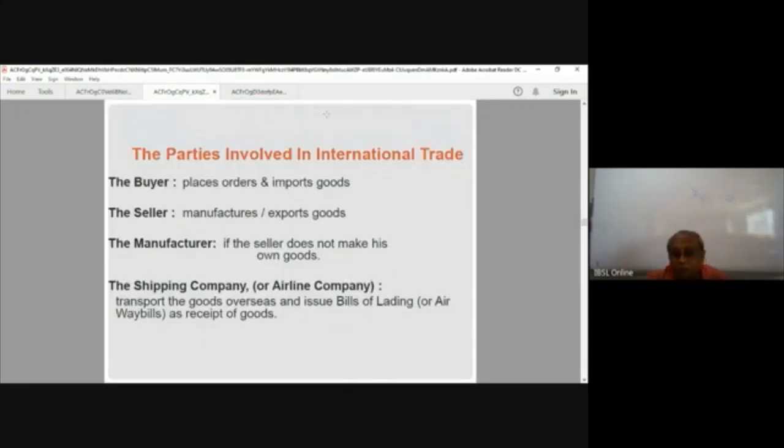The parties involved in international trade. Shall we take a small break, 10 o'clock? Let's take it around 10:15 after we finish this. The parties involved in international trade.